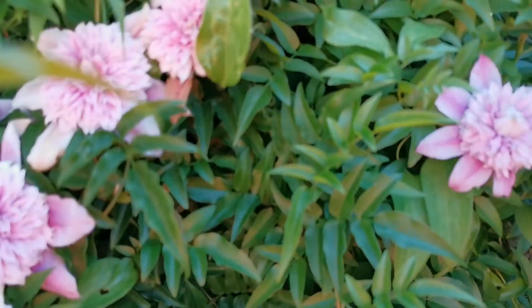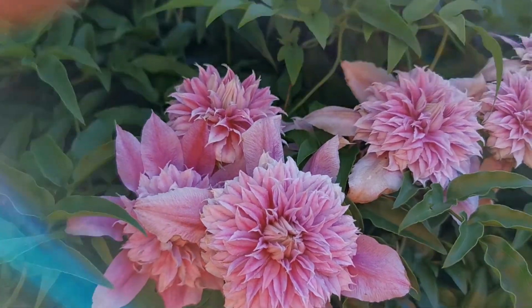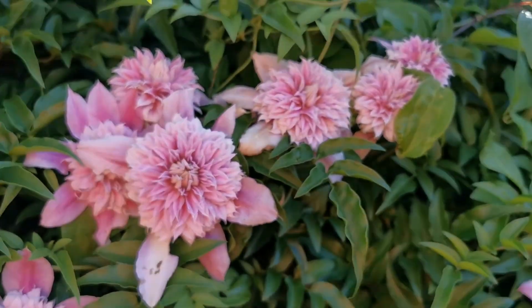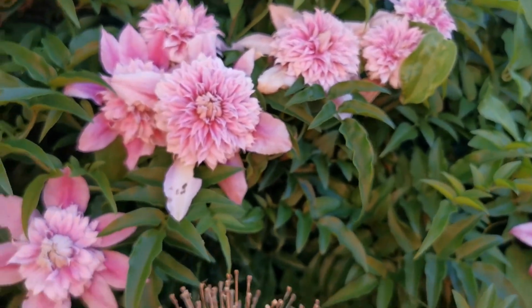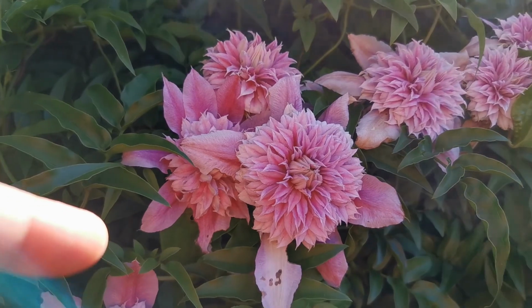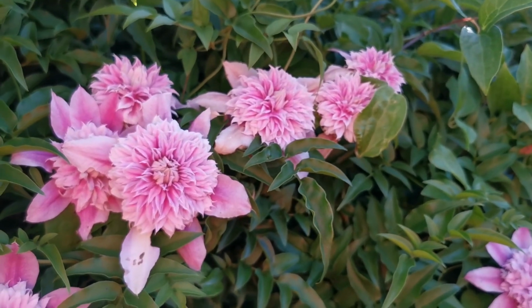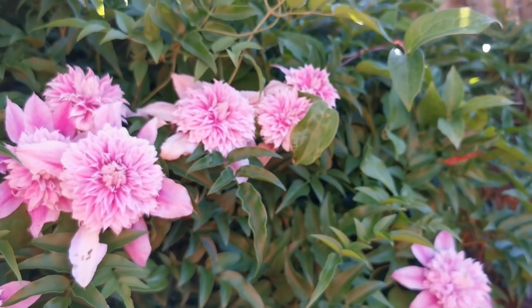You see how beautiful the double flower is. In the last few days it has been cloudy, and the pink is more intense than in the first bloom, when the clematis bloomed for the first time. I think the color was a bit washed out by the very sunny days we had.